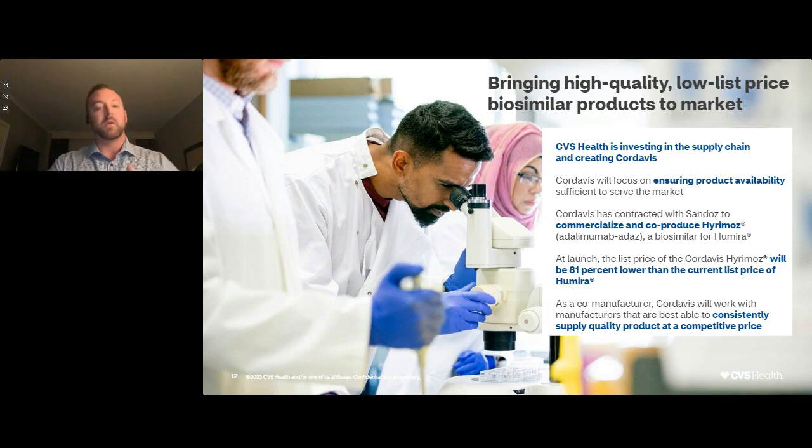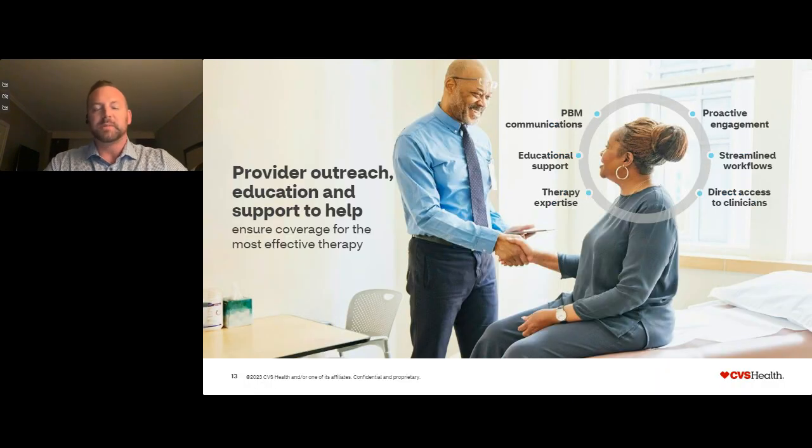And that's why we're really positive on the competition, but why I would say we're in a co-preferred position for 24, because we feel like that's the best scenario from a net cost perspective. But with that, we can move on, and I'll talk a little bit about provider outreach.